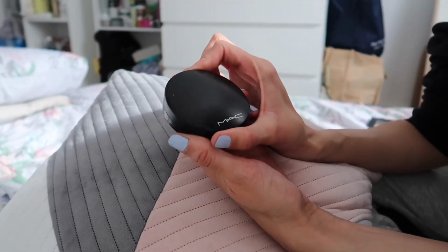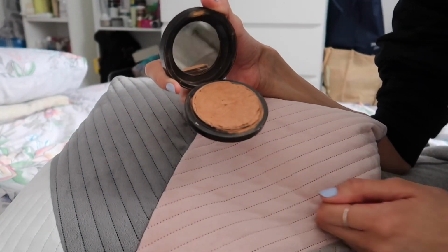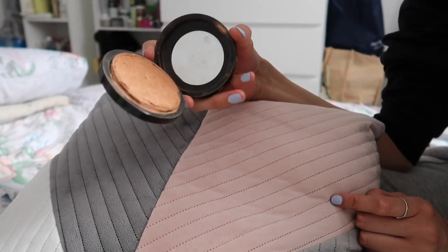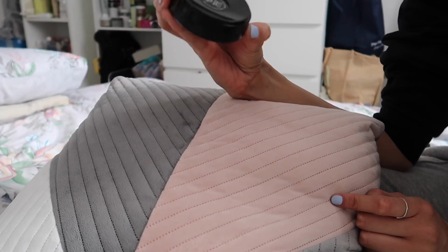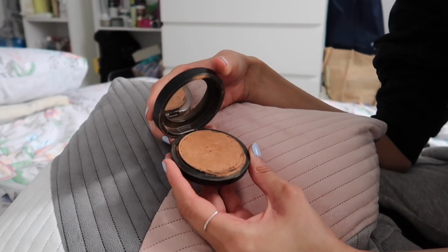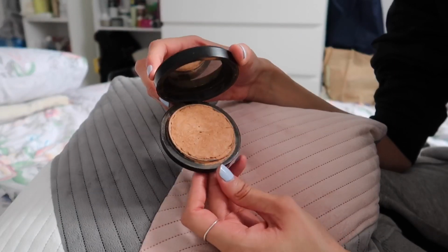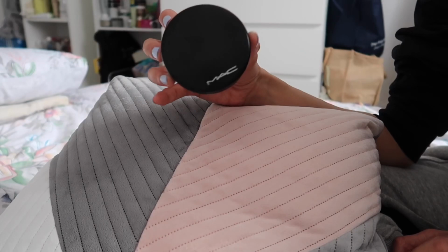We of course have my MAC bronzer. I think this is one of the only MAC products that I have in my kit. This has been broken so many times that you guys can see. This is the Give Me Sun Mineralized Skin Finish Bronzer. I'm going to keep this just so I can use it up and finish it because it is one of my favourites. Gorgeous bronzer, but I have had this a long time.